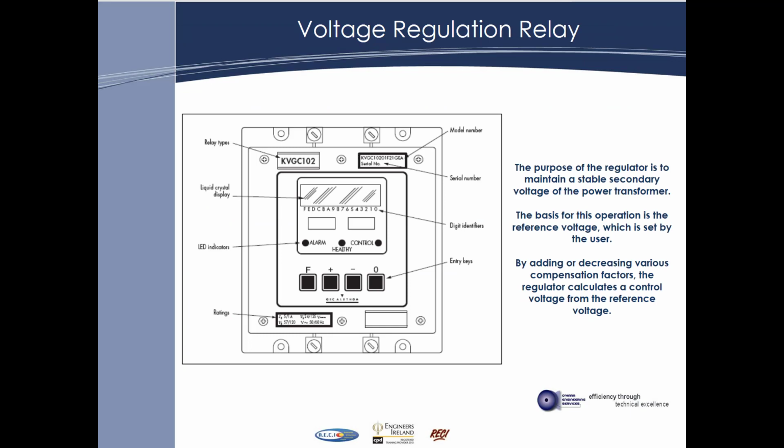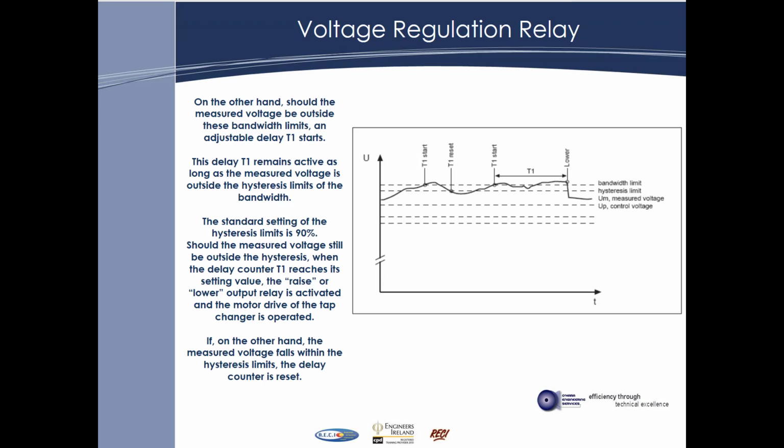Voltage regulation relays. The purpose of the regulator is to maintain stable secondary voltage to the power transformer. The basis for this operation is the reference voltage, which is set by the user. By adding or decreasing compensation factors, the regulator calculates a control voltage from the reference voltage. On the other hand, should a measured voltage be outside of these band limits, an adjustable delay T1 starts.